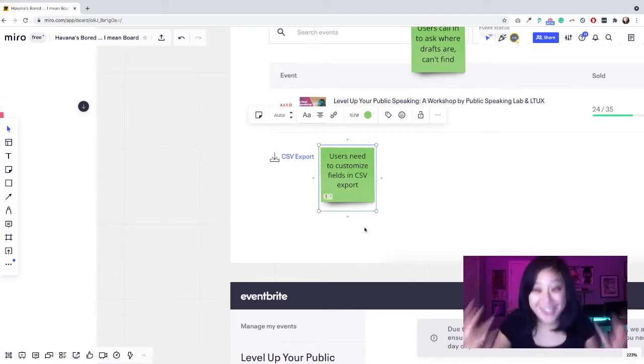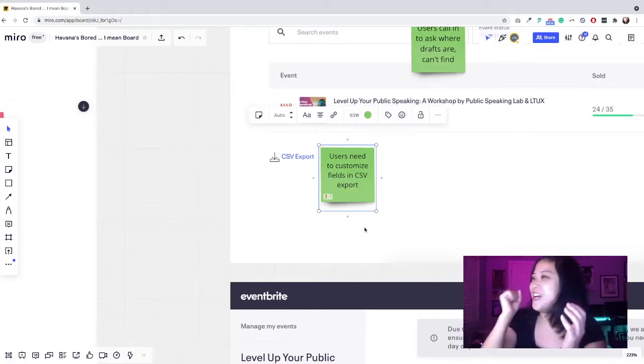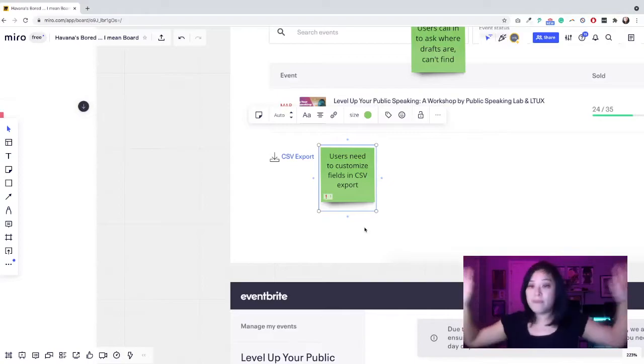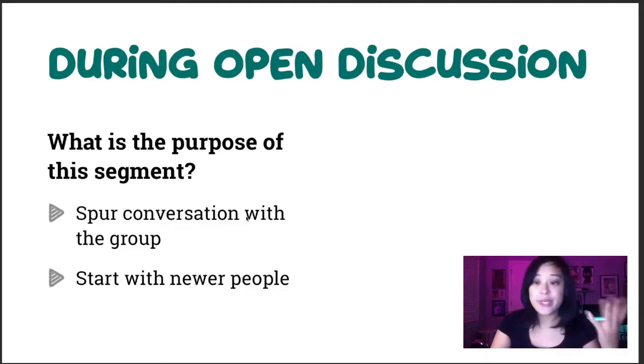And this is what I'm talking about: you get such deep details and use cases and interesting problems that these customer service people have to solve all the time. And as a product person, as a designer, as a developer, you might not have ever been exposed to these use cases. So anyways, that open discussion section is really important. You might still not get to everything, but at least you can spur that conversation.